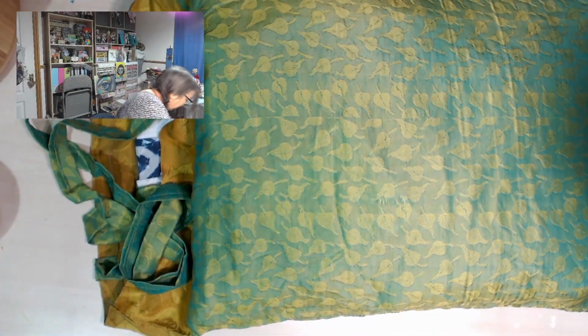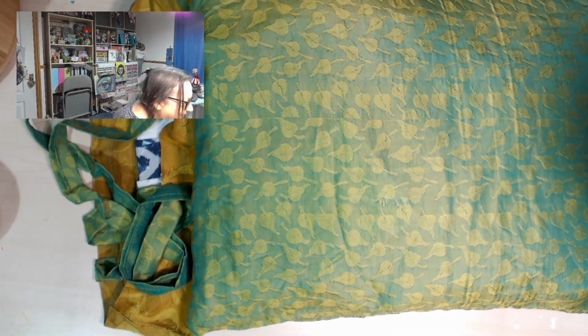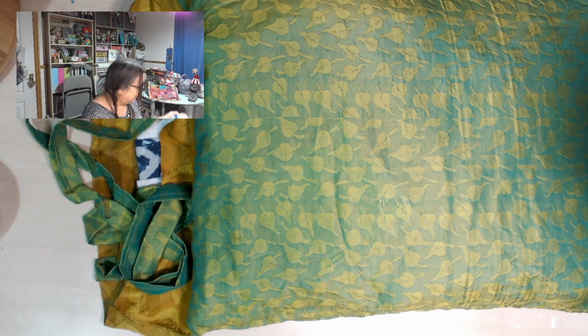When I met them at the show, I said, well, if I'm buying 2 scrap packs, can I have 2 bags? And they're very kind and let me have 2 bags. So here is the bag.